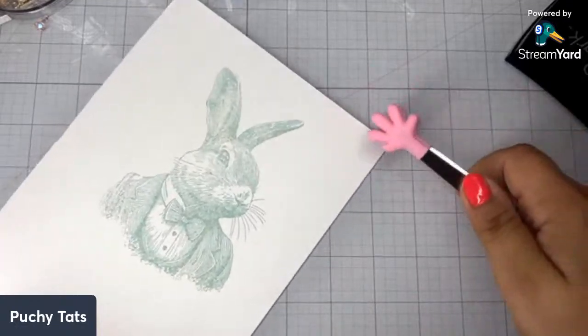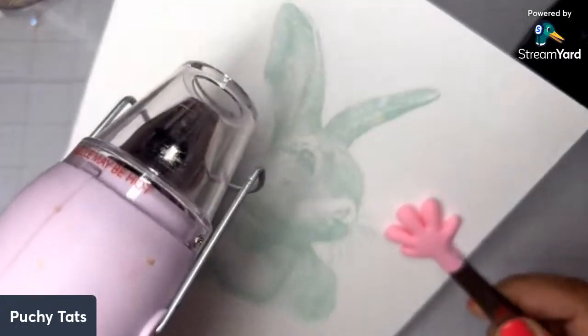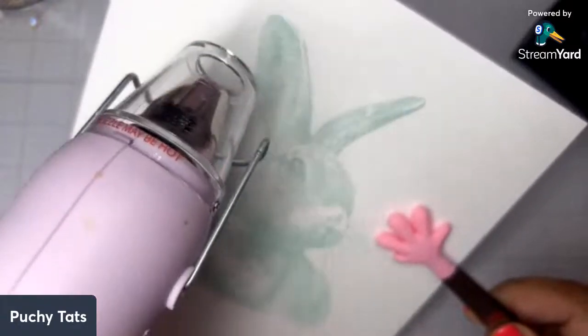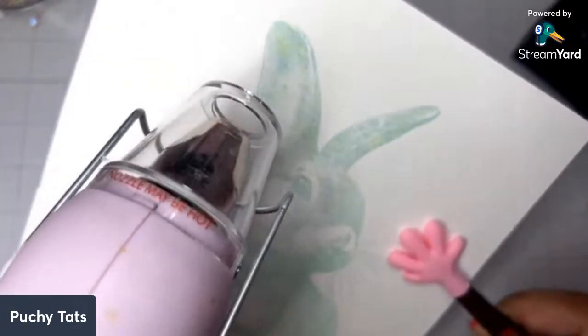Let's use our little hands. This is so weird. Warming up. There we go.